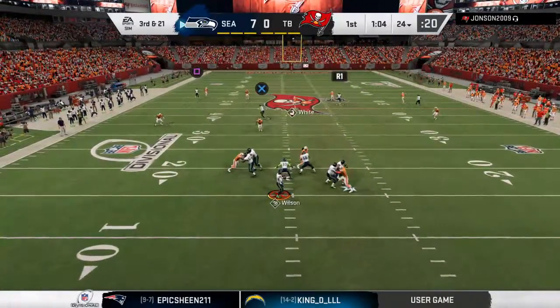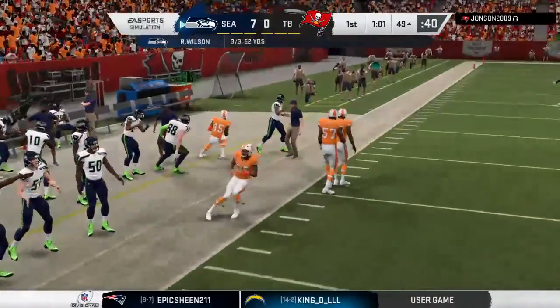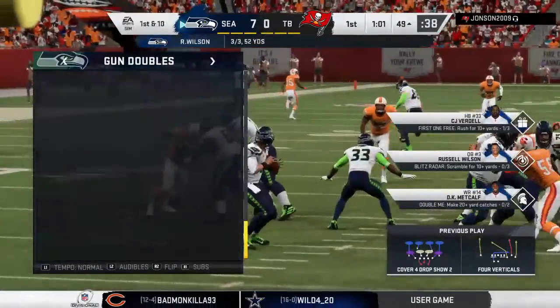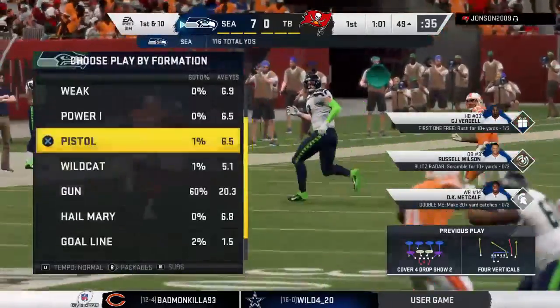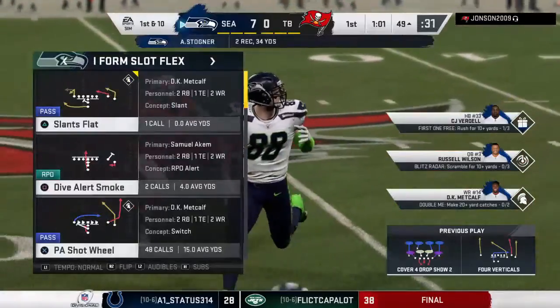Well, I can tell you what, when he popped up, shaking his head, frustrated right now behind center. And he finds a man with a crossing route. A pickup of 27, and they pick up the first down in the process. And defensively, they were in zone coverage there.